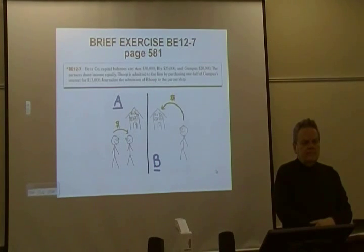Well, a new partner was admitted, but is admitted by purchasing part of the old partner's interest. So he purchased part of G's interest. That's why we say G. But he purchased half of G's interest, so he would have paid G for half of it.